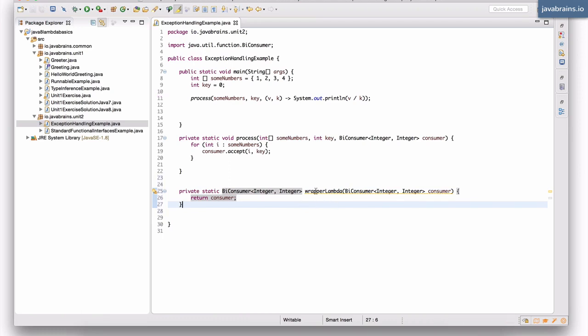Now, if this were to happen, can I do this? Can I, instead of passing in this lambda expression, pass in a wrapper lambda of the lambda expression? Would this work? It would work, because what will happen is this wrapper lambda is the method that gets called with the lambda expression that's passed in. And what does this method do? It just returns the lambda expression that's passed in. So it is accepting a BiConsumer and it's returning a BiConsumer. So this is essentially a no op. So if this gets sent to the process method, it's basically doing a no op.